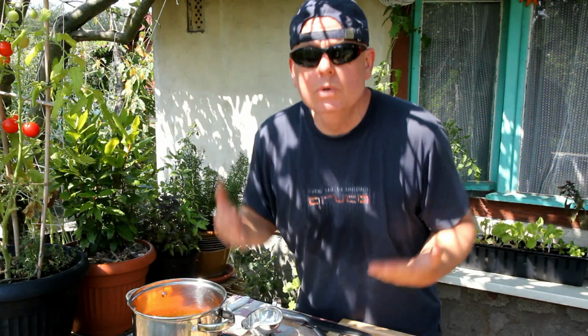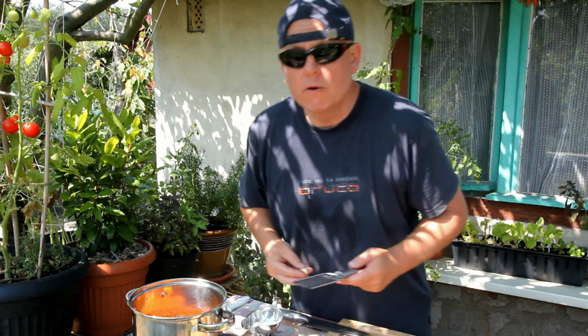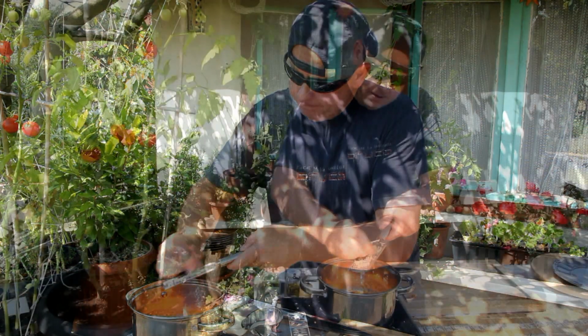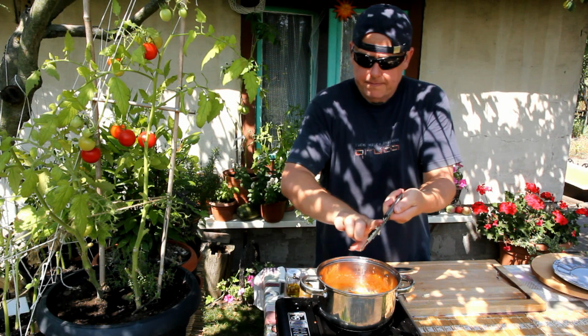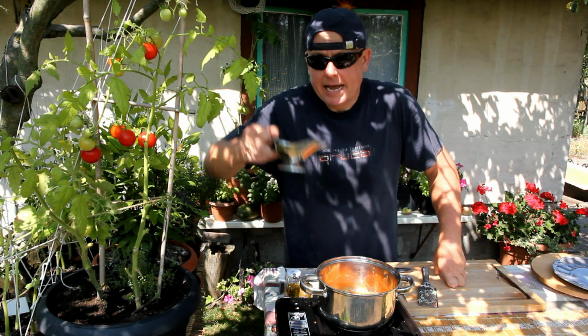To reach culinary heaven, you need to add 2 things. 2 cloves of garlic, and cream, 18% fat.